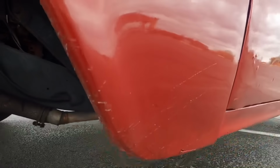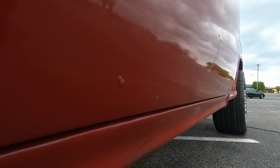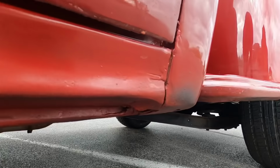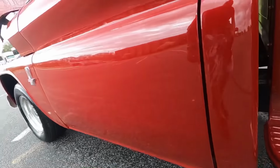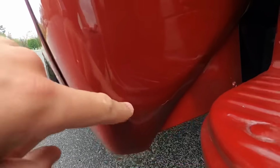Chips. The bottom of the panel here, you can see where it's been fixed, where it's kind of coming back apart. The edge there, the touch-up marks, a little rust in the door. A couple bubbles popping up. Some right here too. More touch-up marks down at the bottom. Chips on the edge there. Bubble in the back here. Cracks at the bottom.